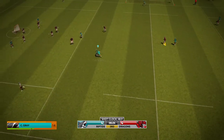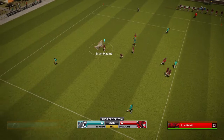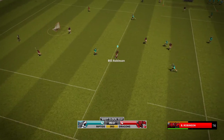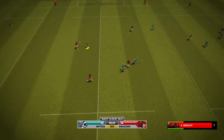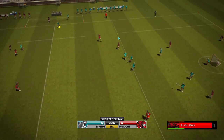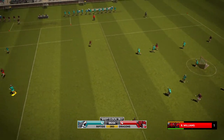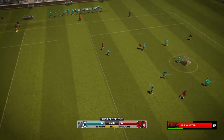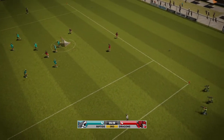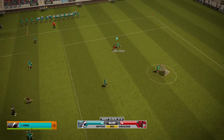Christ. '99 steps in and shoots. Saved by the goalie. Medley. Ball stop center. Williams. Ball stop center. Zaxter. The chance. Referee not happy at all. Williams taking things a little too far there, and the ref flags him.